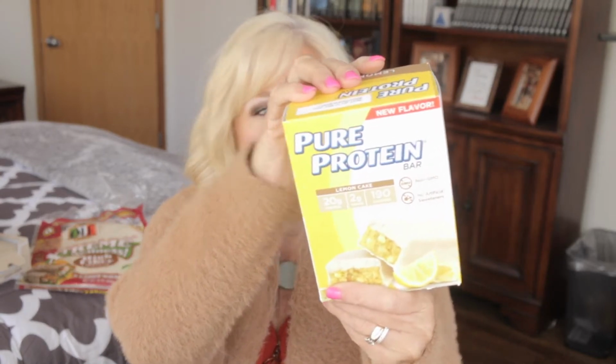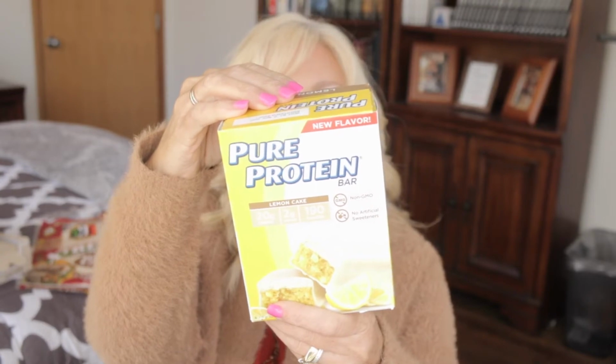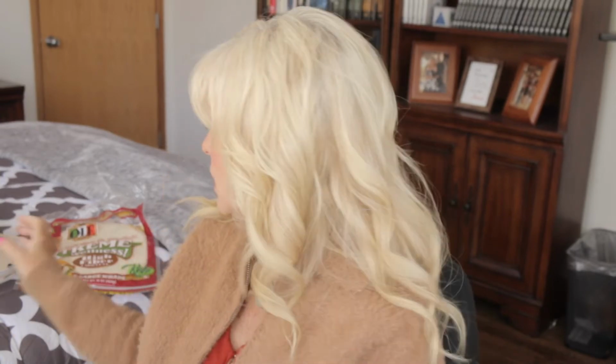So good. When it comes to protein bars, I have tasted a bazillion of them. I used to do the Quest ones, but those are hard and really protein bar tasting. I have found 3 that I love, that I go to all the time, that don't have that typical protein bar taste. They actually taste like candy bars or amazing stuff. If you like lemon, this is the Pure Protein Lemon Bar. 7 grams of fat, 16 carbs, 4 fiber, 190 calories. It tastes like lemon cake. It's labeled lemon cake, so I wonder why it tastes like that. So good. Get them at Walmart.